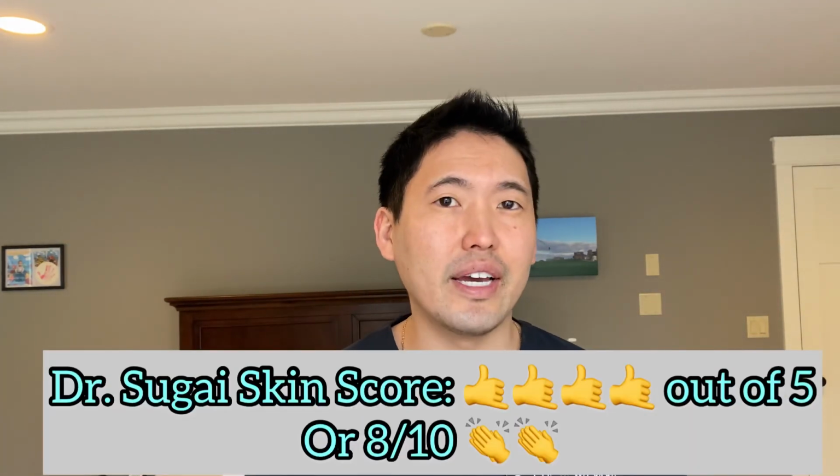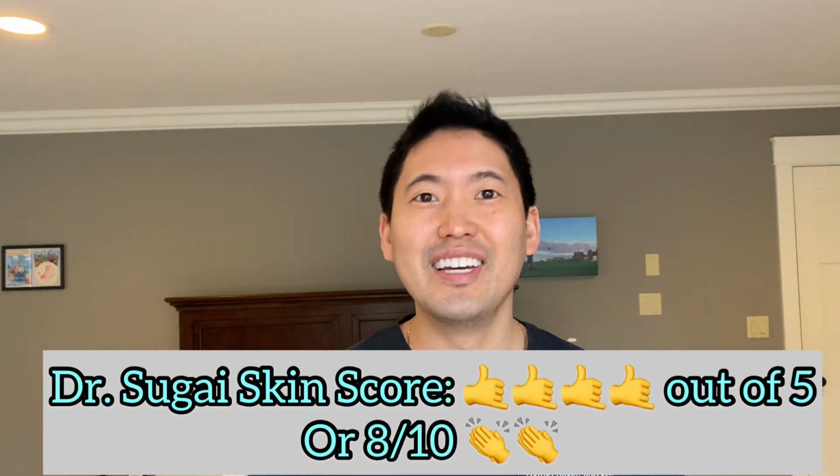This is 10% ascorbic acid. Great beginner start though, so I would give this an 8 out of 10 or 4 out of 5 shakas. Really excited that we talked about this. Boom, Vichy's vitamin C ampoules.